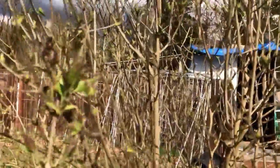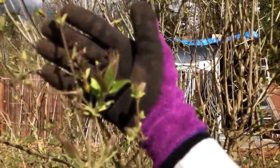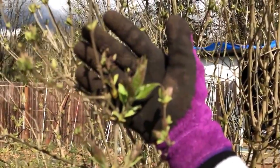Here's some more. You can see this lilac is about to flower.